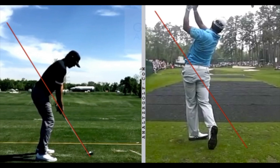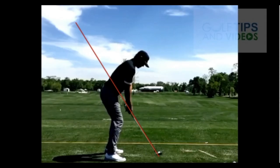So, interesting. Brooks Koepka a little bit more vertical going back, kind of lays it down a little bit, more bowed lead wrist, and has the face very square, maybe even closed, you would say, during the downswing compared to what people would expect.